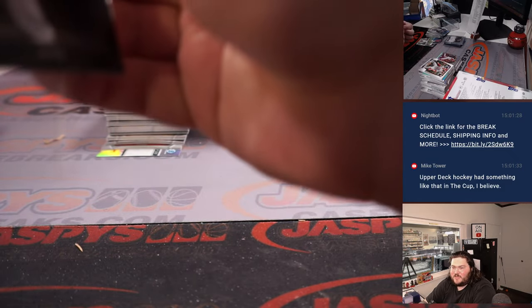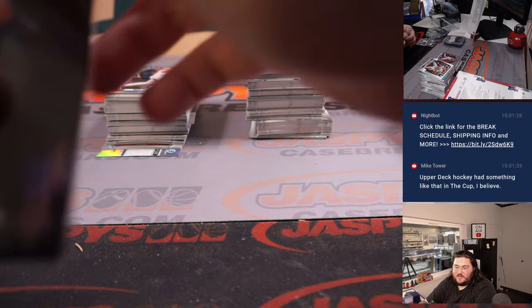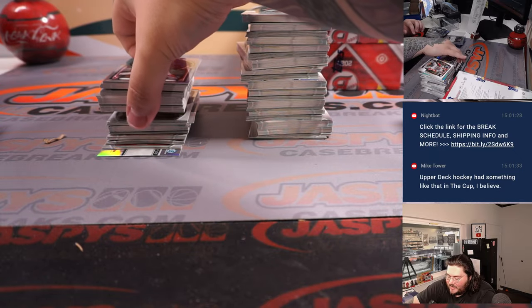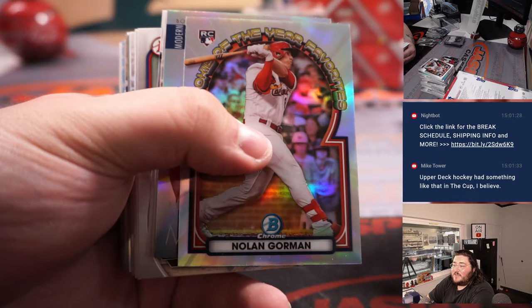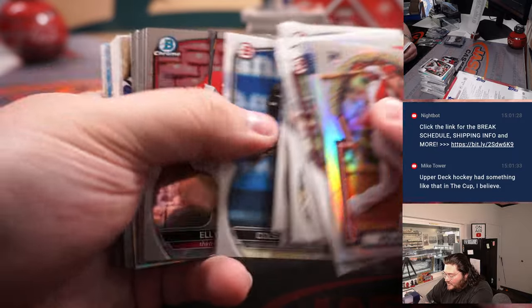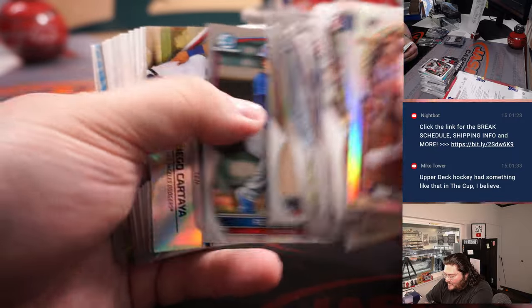Did the Cup do that too? I mean, it wouldn't surprise me. Upper Deck always puts out a pretty killer product, especially for the hockey, especially the high end, like the Cup. All right, let's get back to some autos here, yeah? Scaring me again.